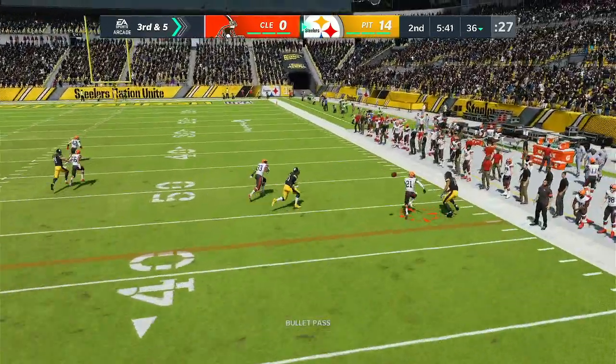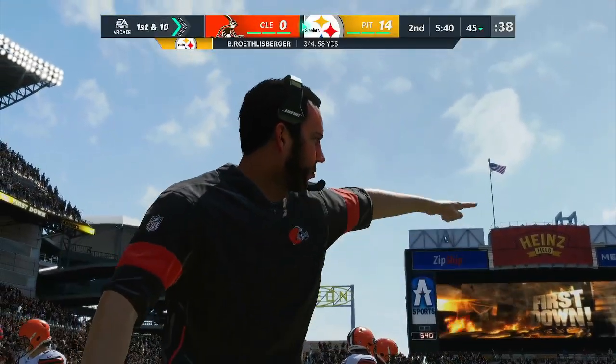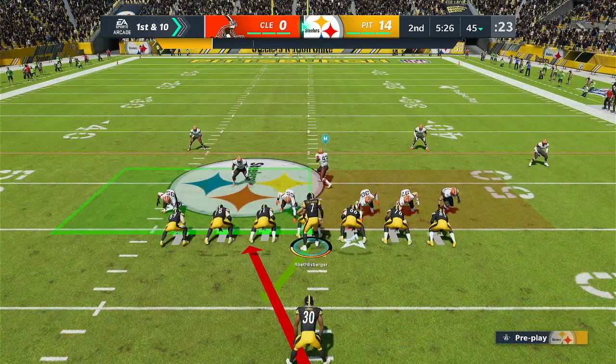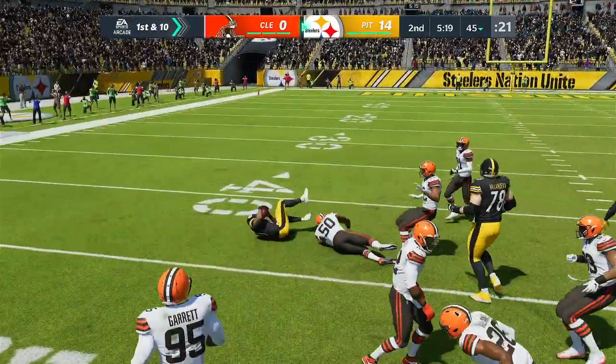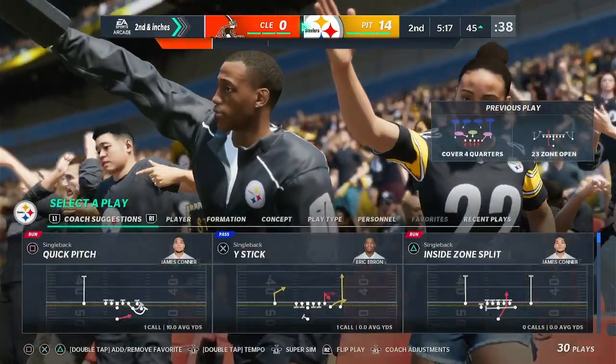From the gun, it's Roethlisberger. Completion here to Claypool. And he'll go out of bounds. It appears right at the 45. 3rd catch of this first half for him, and this one is a 1st down. They run with Connor. It'll be a pickup of 10 yards. And it'll be 2nd and very short.